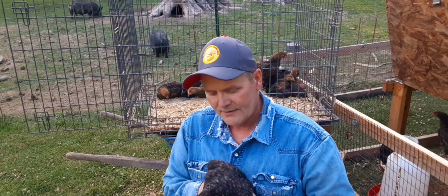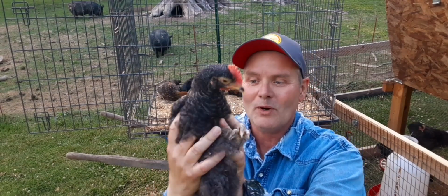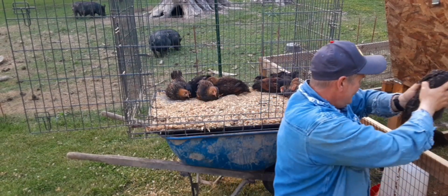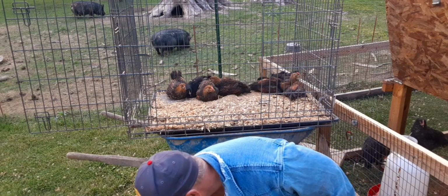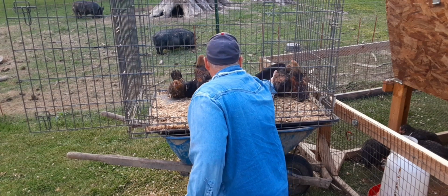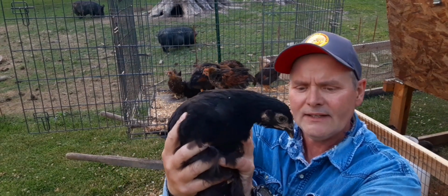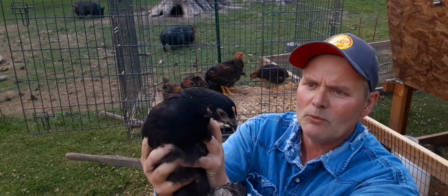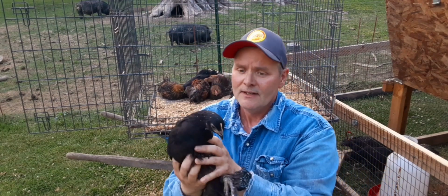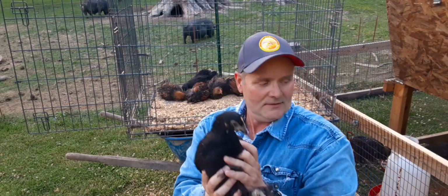Now this one again, it's another big one, and it's got a big comb and some big wattles and it's a pretty big bird. I'm going to say it's a rooster. All right, now let's get the last Cochin, or second to the last Cochin. Now this one, it's a big bird, but it doesn't have a big comb or a big wattle. I think it's a hen. They never showed a lot of aggression, so I'm just going to say it's a hen.